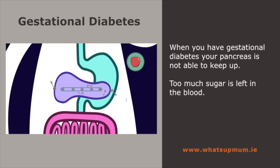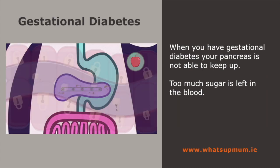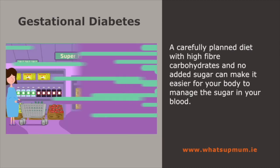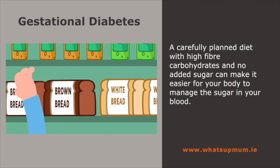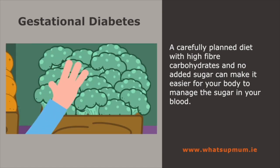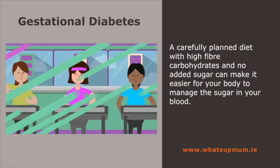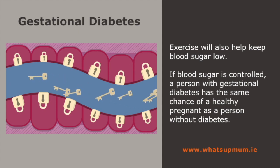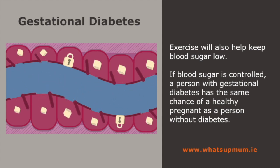When you have gestational diabetes, your pancreas is not able to keep up. As a result, too much sugar is left in the blood. However, a carefully planned diet with high fibre carbohydrates and no added sugar can make it easier for your body to manage the sugar in your blood. Exercise will also help keep blood sugar low, as it improves insulin's ability to unlock the cells and uses up sugar for energy.